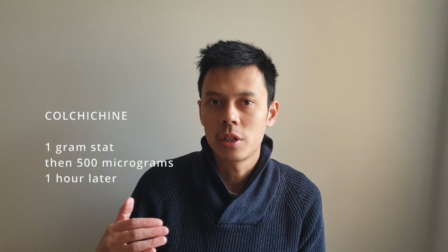The first medicine that I use in my arsenal against acute gout is colchicine. The typical dose I usually use for colchicine is usually 1 gram straight away and then 500 micrograms 1 hour later. For some patients, this can be really effective and a very quick way to settle down their gout.